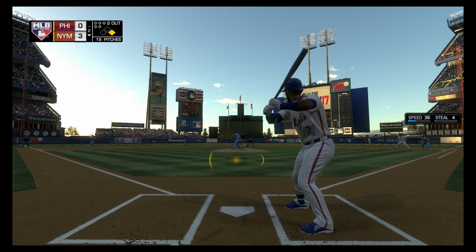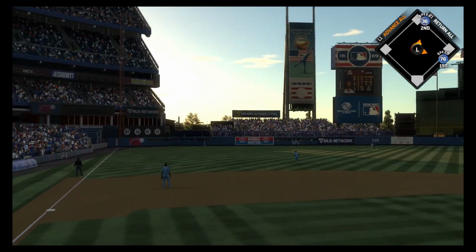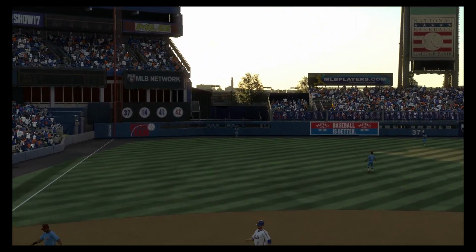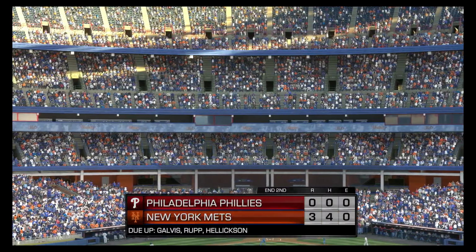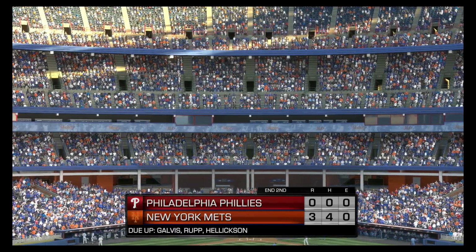Into the box, Jose Reyes. Skied in the air to straightaway left. Will reach out with one hand to make the catch on the move, and that ends the inning. So 3 runs on 4 hits, no errors, and a man left on. We'll go now to the top of the third. Mets out in front, 3-0.